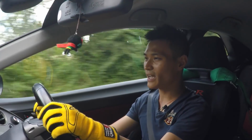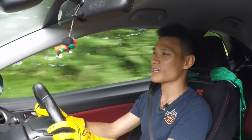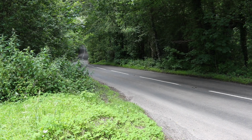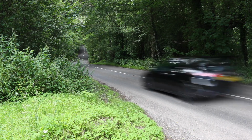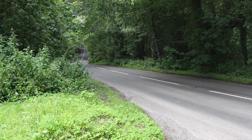Steering in this car, okay, they've changed it from the double wishbone suspension from the EP3 and they've gone for a torsion beam. A lot of people say because of that this isn't a real Type R, but it still handles pretty well. I don't see a problem with this on the roads at all.